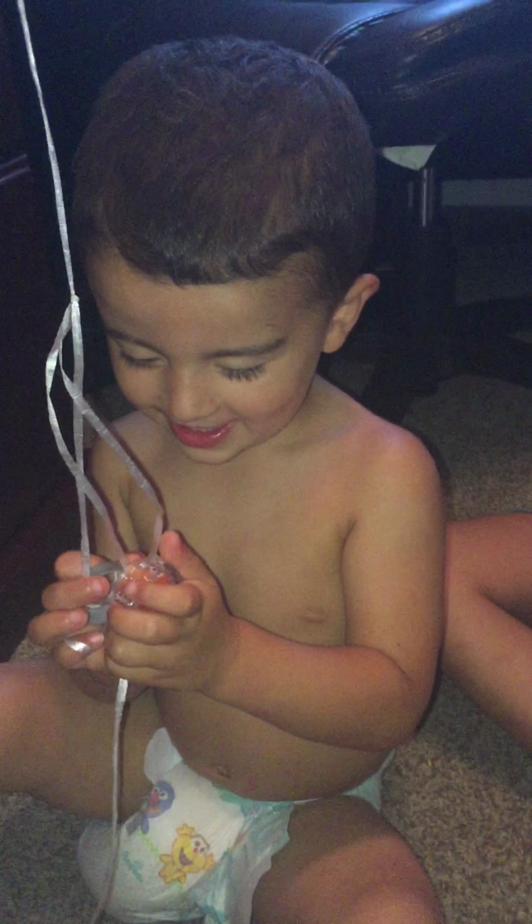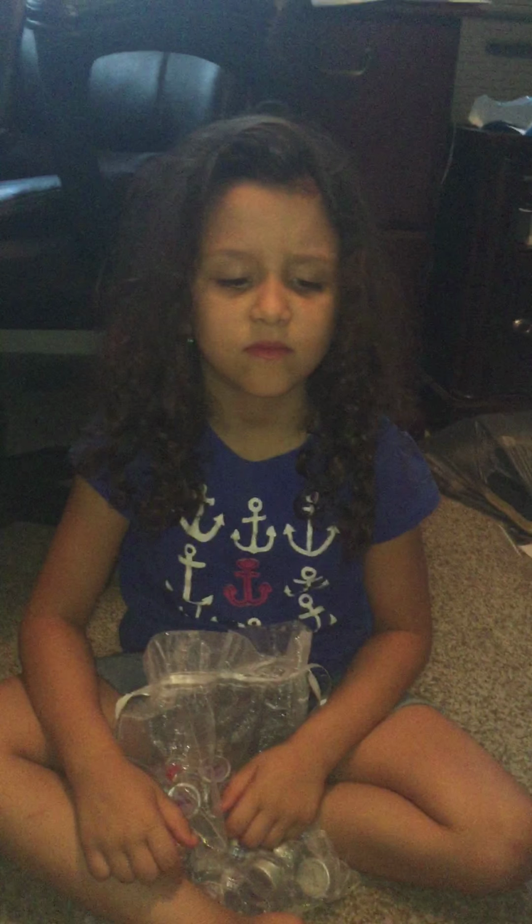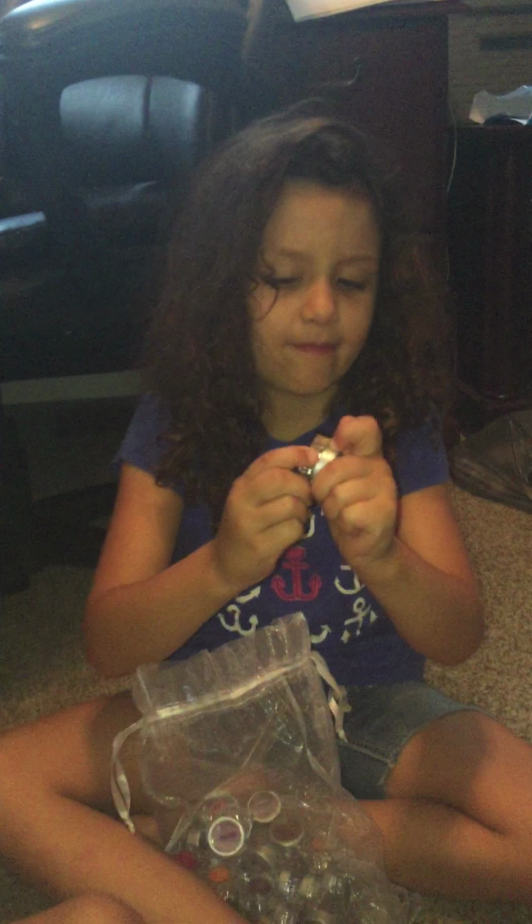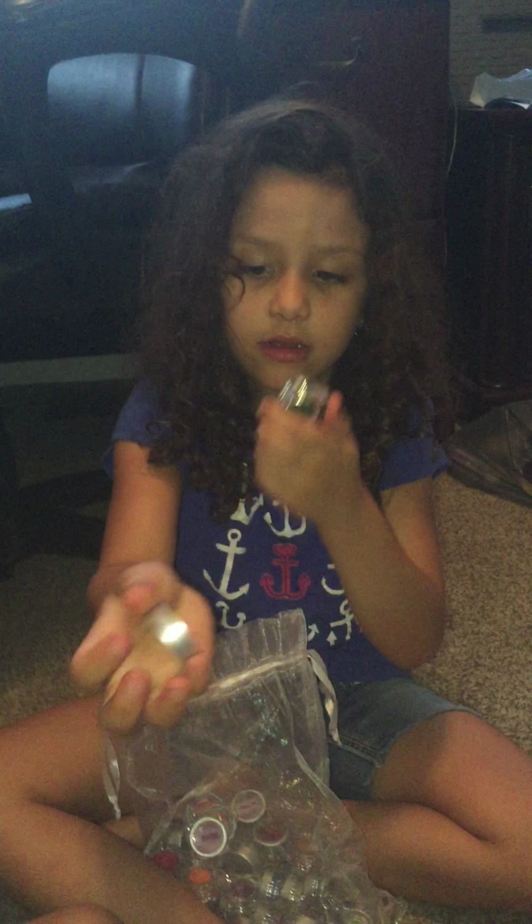I want to smell this white one. Okay, let's see it. What's it smell like, Gael? Mmm, it's yummy. You can't open that one? I can't either. Do that one last. Let's see what this green one smells like. All right, Gael, put the cap on it.